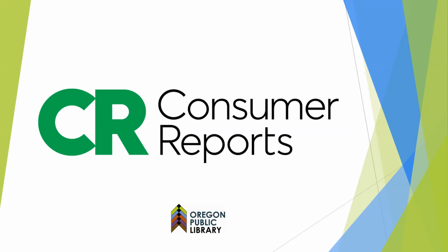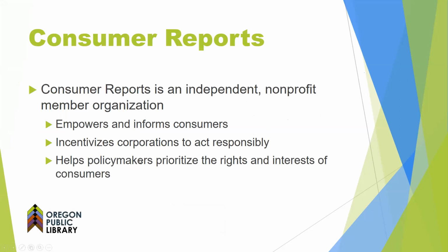The library provides access to lots of online resources to our cardholders, and one of the resources that we have is Consumer Reports. So you may be familiar with this resource. Consumer Reports is an independent nonprofit organization. They have a magazine that the library also receives that you can check out for 2 weeks. But the most current information is on the Consumer Reports website. And so that is what we will be covering tonight.